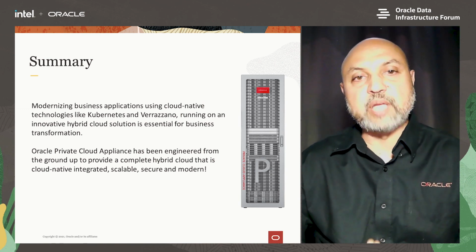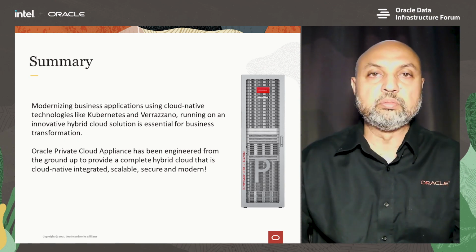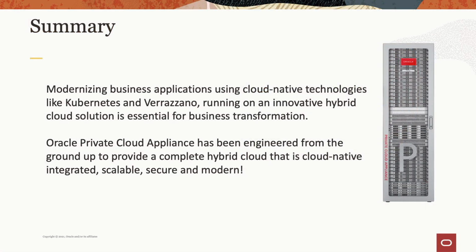Modernizing your business applications using cloud-native technologies like Kubernetes and Verrazano, running on hybrid cloud solutions, these are absolutely essential for business transformations. Oracle Private Cloud Appliance has been engineered from the ground up to provide a complete hybrid cloud that is integrated with cloud-native technologies, that behaves like a cloud, it's scalable, and it's modern, and it's a rack-level solution that you can put on your own premises.